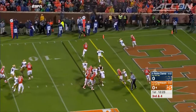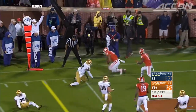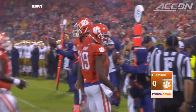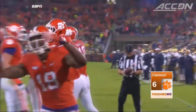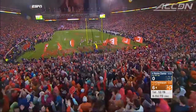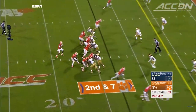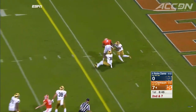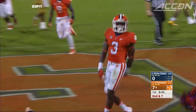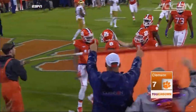Watson rolls out. Flips it in the flat. Catch made. Jordan Leggett dives for a touchdown. Down a bit with the wet football, not so far. Watson, slant, Scott, fights free and walks in. A 1-2 punch from the Tigers. And the Irish on the ropes early.